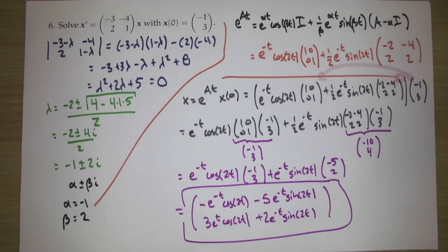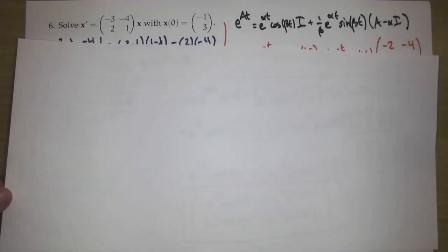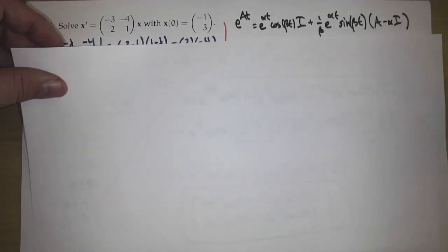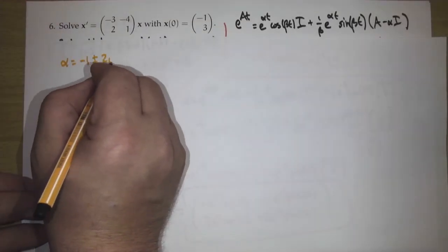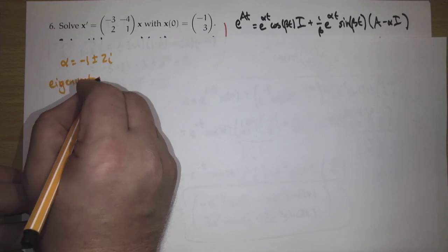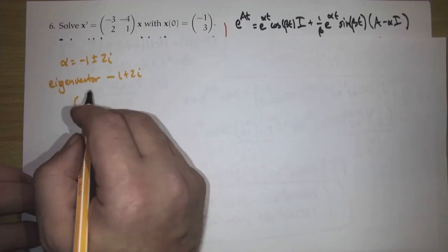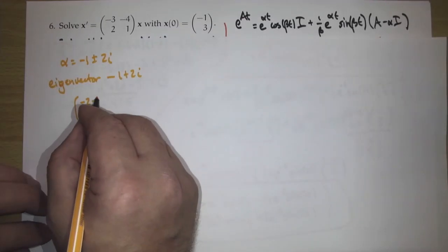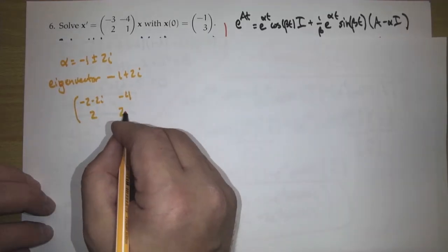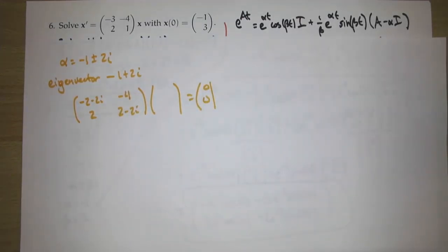That's the answer. Now the other way to do this, I don't know if I want to do the whole way. Can I talk a few minutes about it? The other way to do this, if you didn't remember e to the At, is you say, okay, we know our eigenvalues are negative 1 plus or minus 2i. At this stage we find an eigenvector for just one of them, the negative 1 plus 2i. So we do our A minus lambda I. So this would become [minus 2 minus 2i, minus 4; 2, 2 minus 2i] times something equals [0, 0].